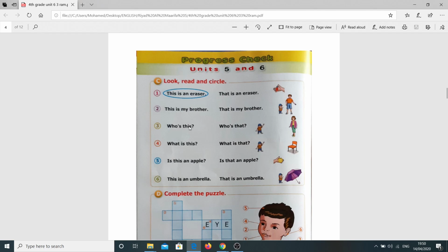Number three, who is this or who's that? Circle the correct question. Number four, what is this or what is that? Number five, this is an apple or is that an apple? Number six, this is an umbrella or that is an umbrella? Look, this is or that is an umbrella?